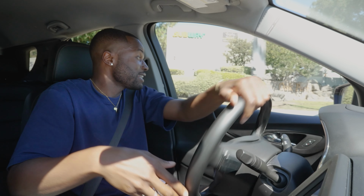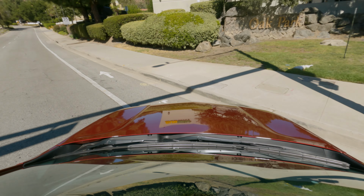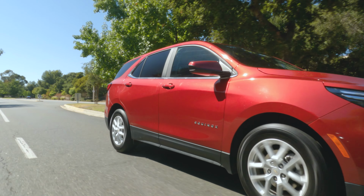One issue we observed in our testing, this Chevy turns a bit wide. So you'll need more room than you would in something like a RAV4 to make a U-turn.